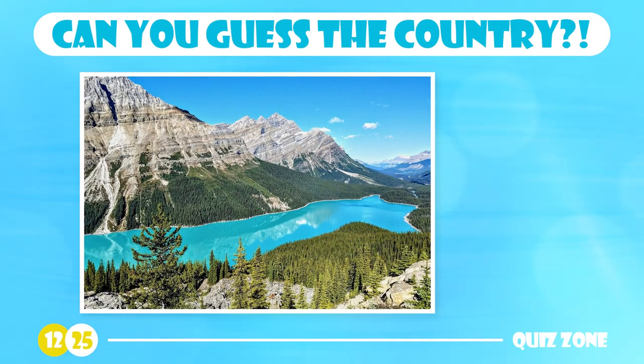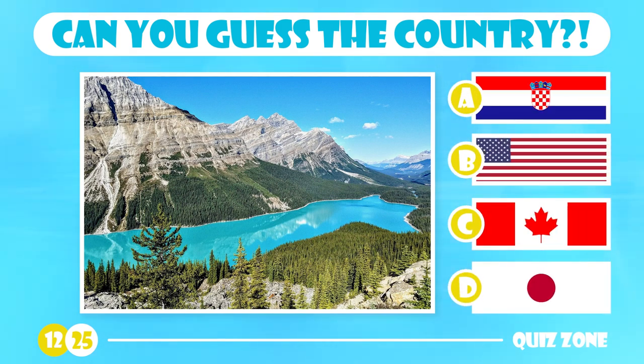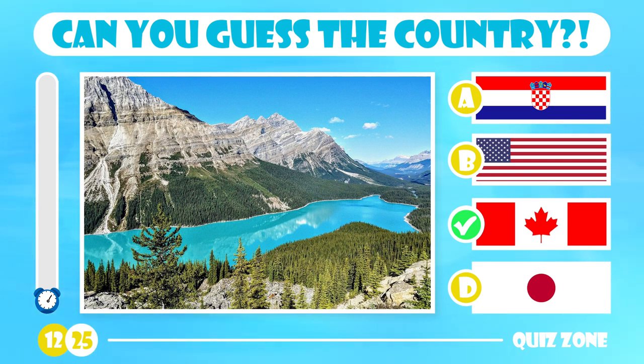This beautiful scene is a stunning Peyto Lake. In which country will you find it? Is it in Croatia, USA, Canada, or Japan? You'll find Peyto Lake in the Alberta province of Canada. It's colored such due to glacier flow that flows into it during the summer. We're sure many would agree that it's probably one of the most beautiful lakes in the world.